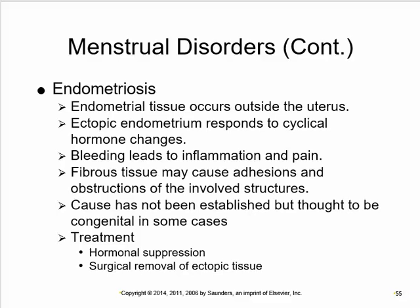The problem with this is this endometrial tissue responds to the cyclical hormonal changes. And so bleeding and spasm and pain happen anywhere in the abdominal cavity. But it's not supposed to happen here. So there's inflammation, and you can end up with scar tissue and adhesions, maybe obstructions of the involved structures. So like if it's around the small intestine, it could literally make it difficult for stuff to pass through the lumen. If it's on blood vessels, it can cause circulatory issues.